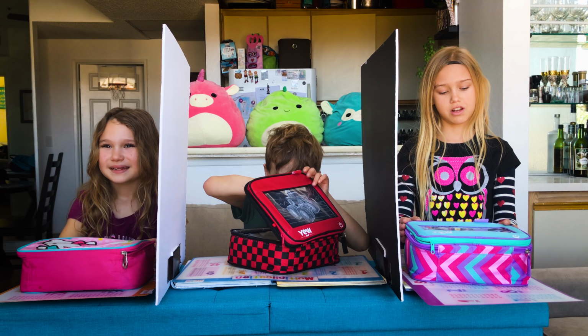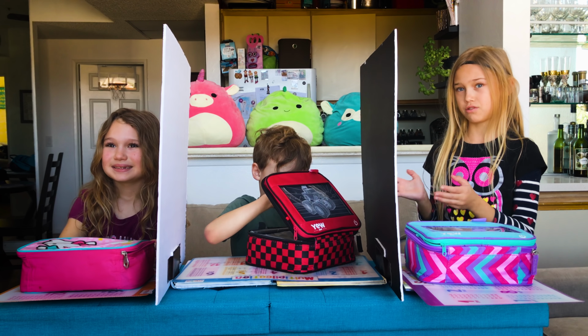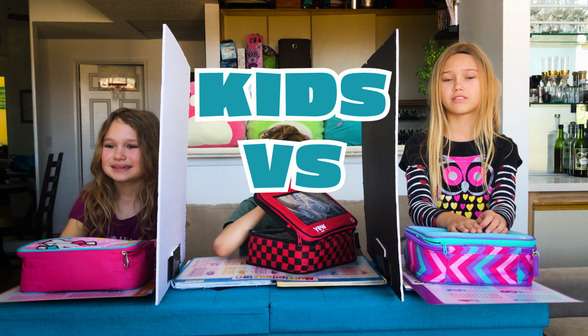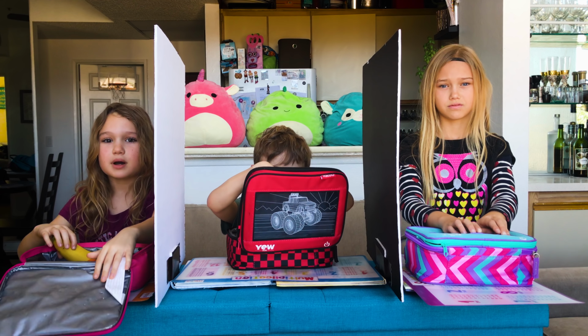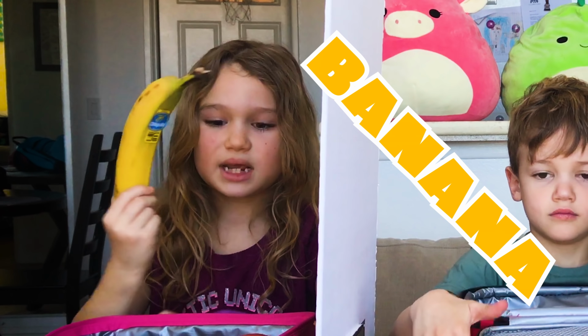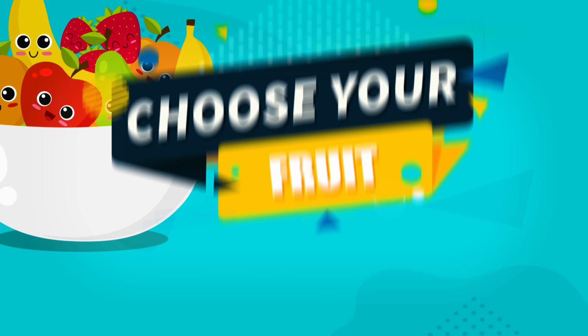Basically, we have to try and pick an item in the lunchbox and see if it matches with the other players. Kids versus lunchboxes. Round one. Round one is the fruit round. There's a banana, a cutie orange, and an apple. Choose your fruit.